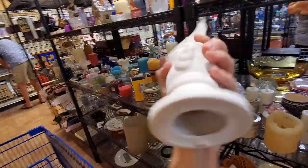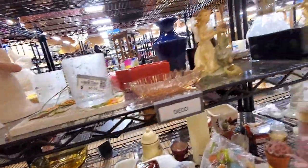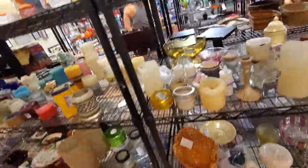I was contemplating buying this for my daughter to paint. Don't tell her. I didn't get it.